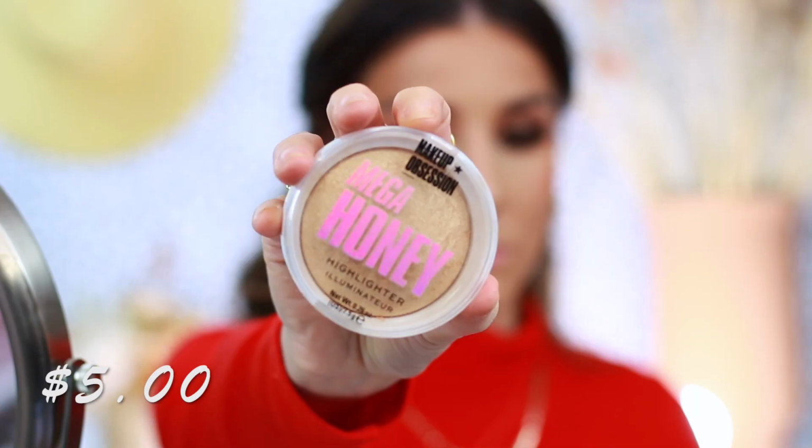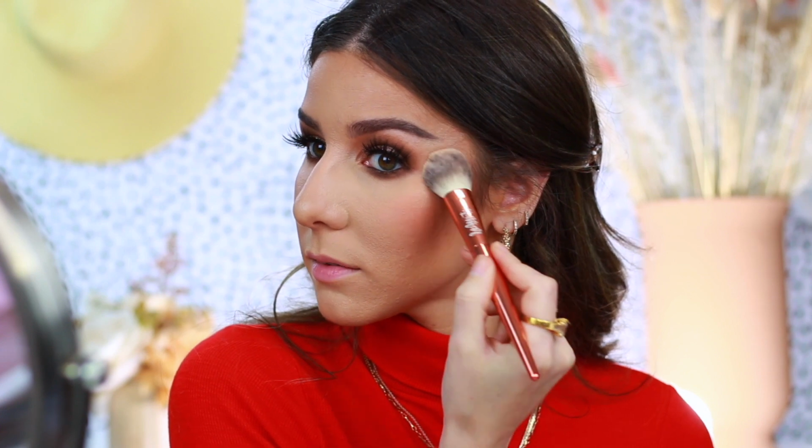Let's go in and highlight, and for that, I'm using the Makeup Obsession Mega Honey highlight. This is a bomb highlight for $5. Pretty good size too. I love it. I don't want to go too crazy. Now I say that and we know what happens, but I'm just taking it on this Alamar brightening brush. I'm going to keep it right up here. You guys, I am keeping it away from right here just because I do have some texture there that I don't really want enhanced. So kind of keeping it.